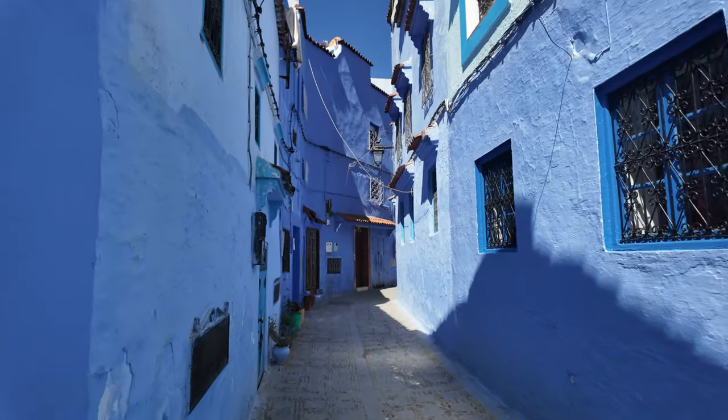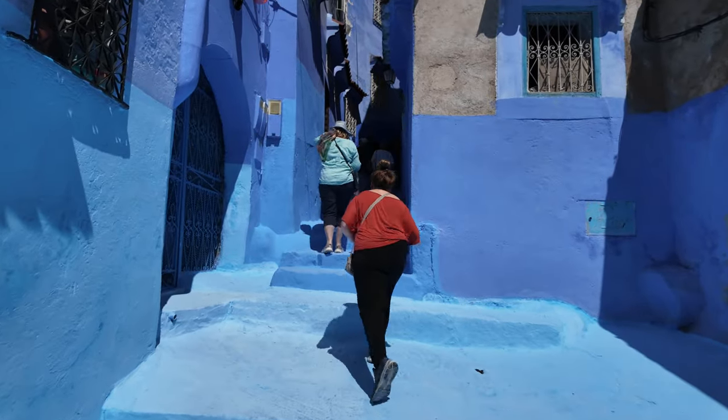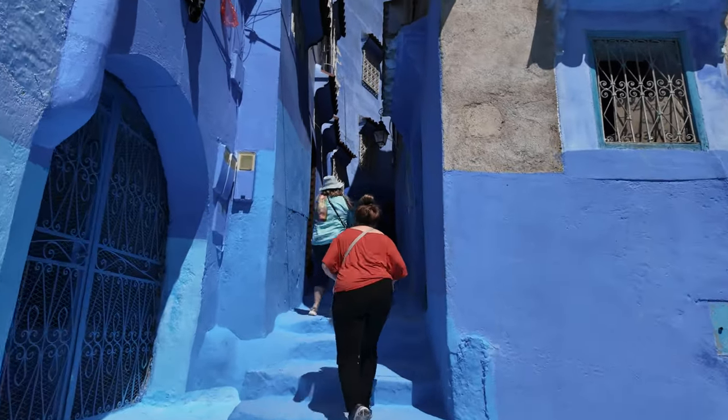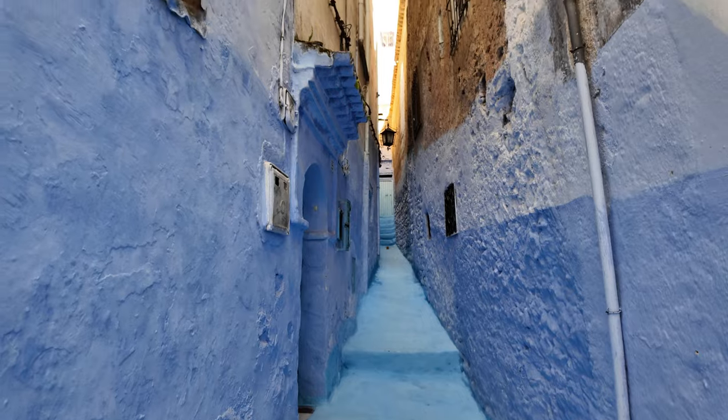The main question I had when I came to Chefchaouen was, why is the Blue City blue? And the answer that we got was, one, keep the mosquitoes away. The mosquitoes aren't attracted to the blue colour, so it keeps the mosquitoes out of the town. And two, it's very cooling. Yes, so it cools the house down, and it does feel really cool when you're actually walking amongst the blue. And three, it's really tranquil. It's a tranquil colour, so it's very calming.